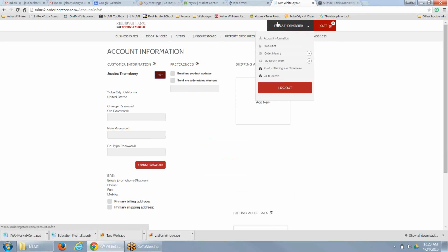Under that same drop-down menu where I access account information, this is where you can also find all the additional tabs. There's a free stuff tab, which we'll come back to in a little bit. Your order history shows anything that you've ordered. If you save your work, it'll automatically save a template of what you're creating.